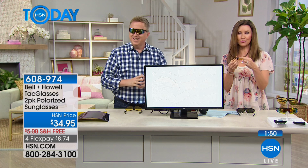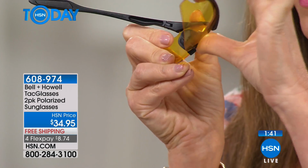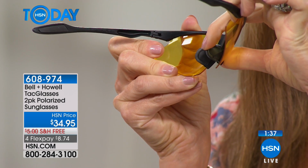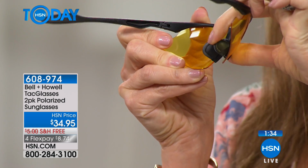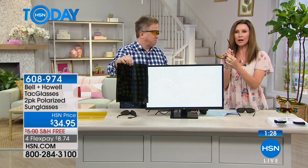And I wanted to show you this great little nose grip right here. Yes. It's very comfortable and it keeps them snug. It's a little bit of a longer nose grip than you may see. Sometimes the smaller ones are a lot more uncomfortable. They leave a little mark on your nose when you take them off. This is no mark. You won't wear them if they're uncomfortable, I'm telling you. This is no mark, nice and comfortable.